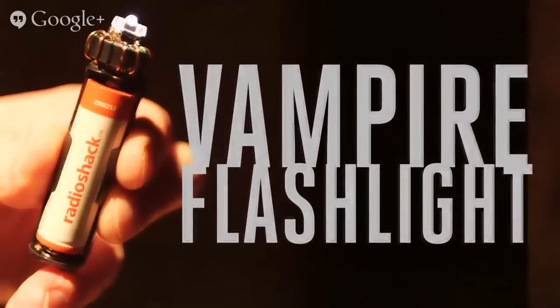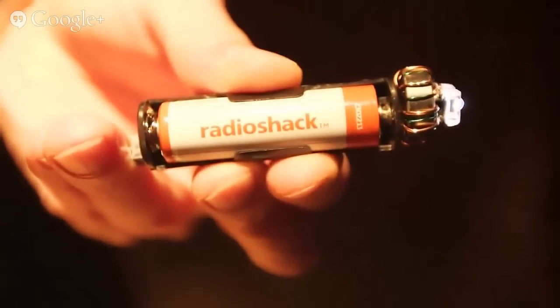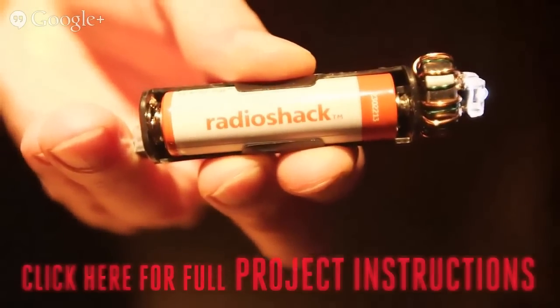This is a moderately difficult build, but it should only take a few hours to complete. Check out the project page for detailed build instructions and a lot more information on how it works. We'll give you a clue. It's not science fiction.